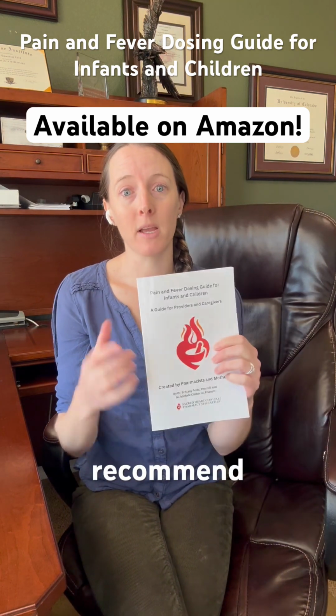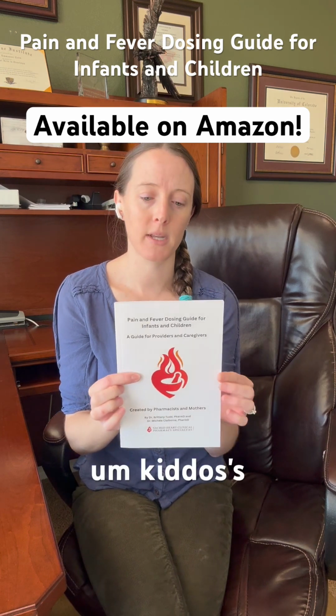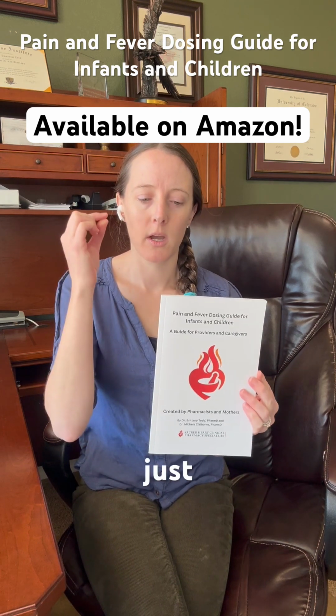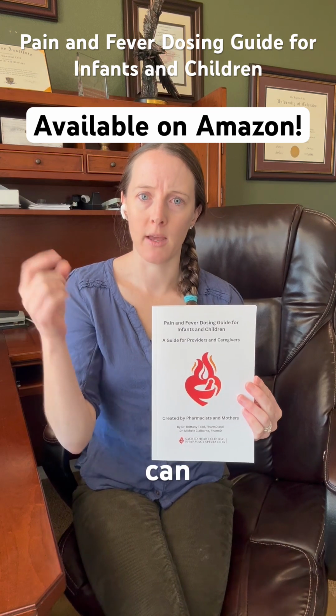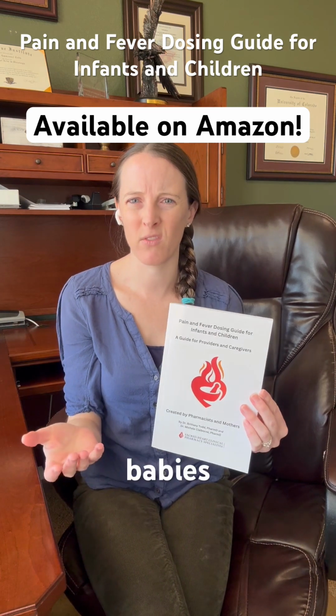So I highly recommend this dosing guide for not only tracking your kiddos' medications, but also just understanding that every 3 hours can help reduce and keep that fever nice and low and make your babies feel so much better.